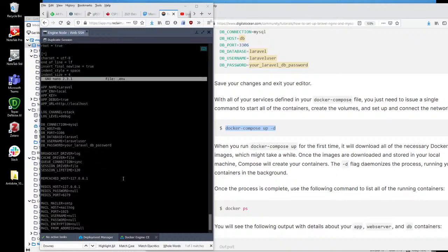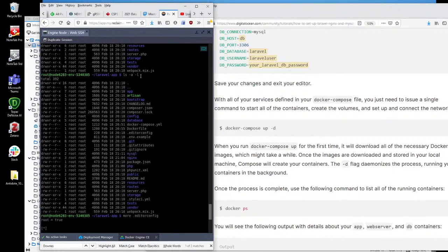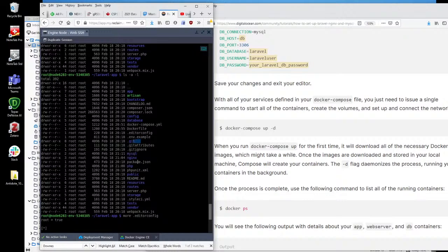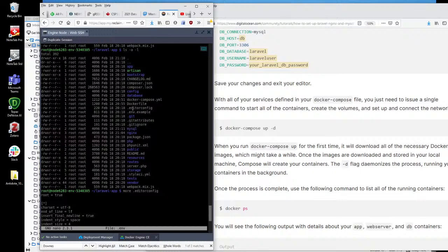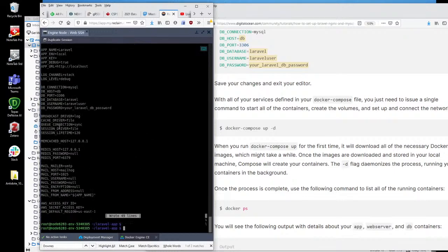Now after all that, we just need to issue a single command to start all of your containers, create the volumes, and connect. So this is the moment of truth. I've been on this screen. So here's the thing that I just edited. I had to do an ls -al to actually get the directory list that showed me where all of these different things were. Here's the env example, and now I've made one, and here's the file that I've edited, and here are the values that I put in. All right. Moment of truth. Let's see if it runs.